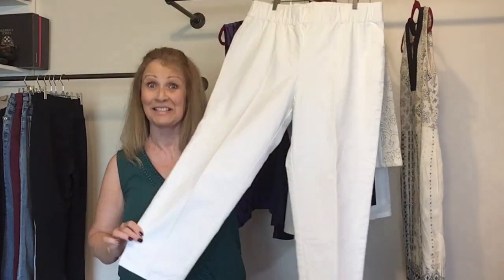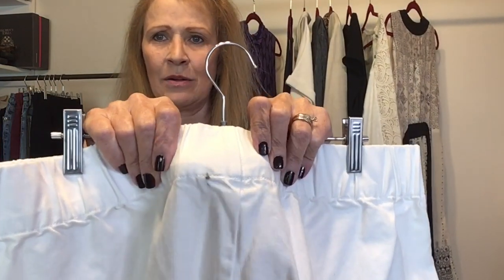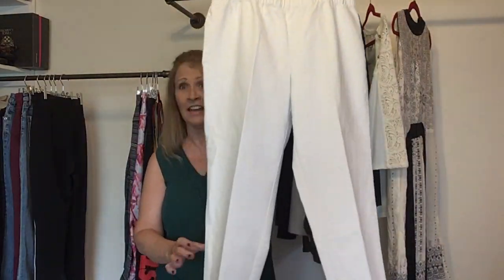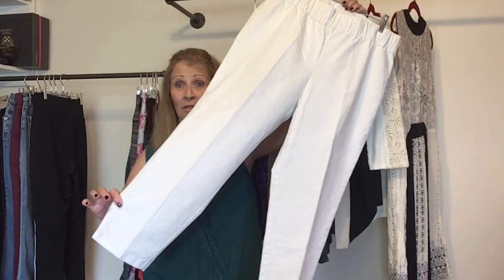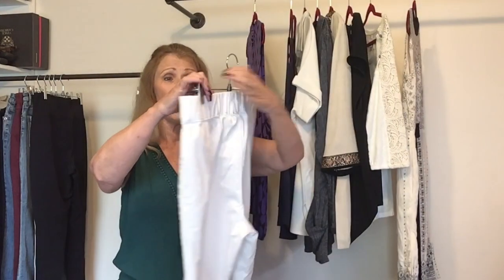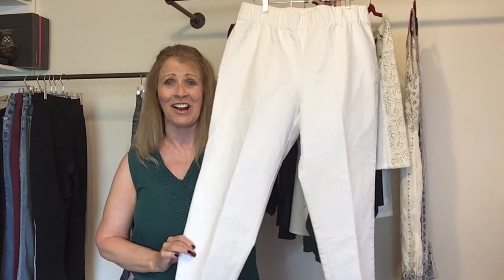All right, I'm gonna give these a shot. They were white, and they still are white. There is one little mark on them that I wasn't able to get out right there. And maybe someone that washes better than I can get these out. I thought I would give these a try because they're a great size. These are an extra large, and they're so nice. You can feel the quality in these pull-on white ankle pants. The brand on this one, this is a brand I do really well with. This is Soft Surroundings, and it's an extra large. So why not, right? Why not try them?